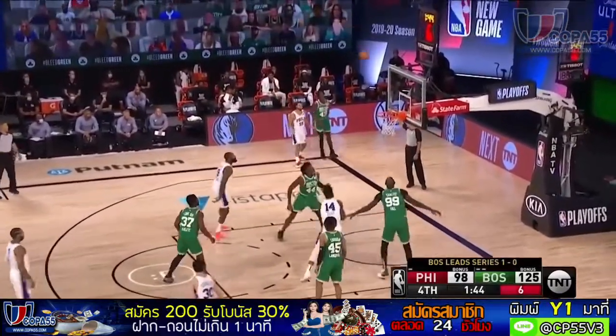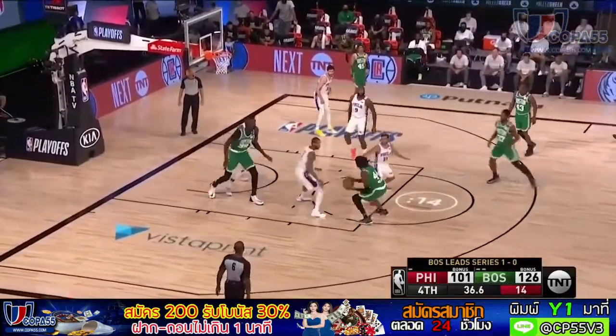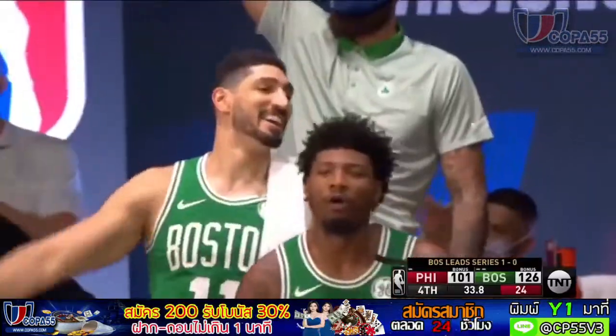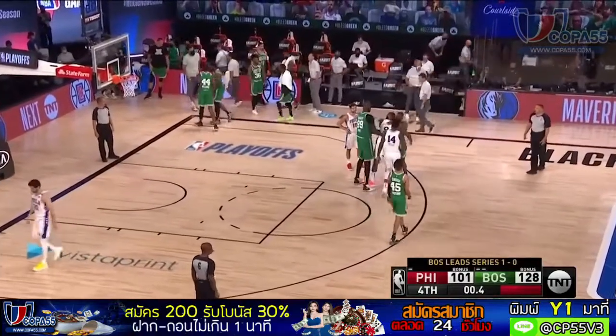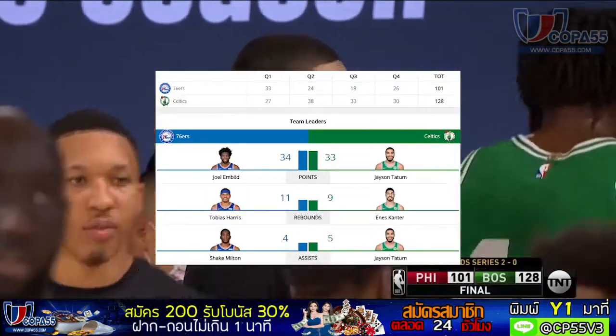That's the scary part when you watch Doncic. By Josh Richardson. But this team still needs help on the perimeter if they want to get to where they want to go. Celtics lead in the series. They get 33 from the superstar Jayson Tatum, 22 from Kemba Walker, 20 from Jaylen Brown.